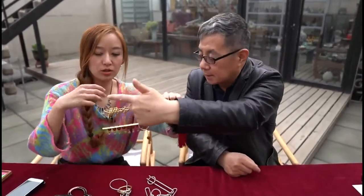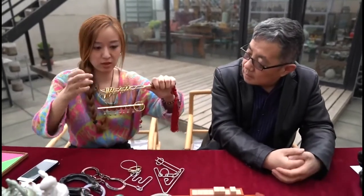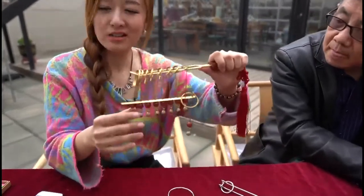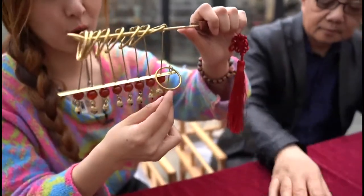Now it's time to take off this one. Yeah, so then you have to take all the rest of them down over here at this level. So that's how they play with it. It's very complicated to me. It's just, wow, the ancient Chinese, they are so full of wisdom.